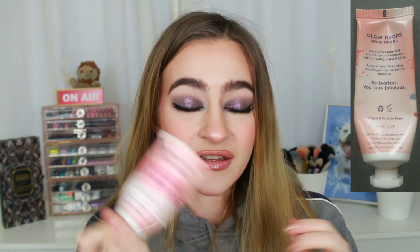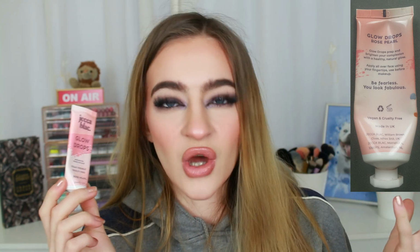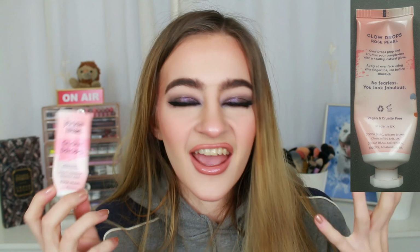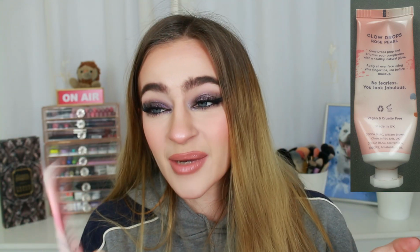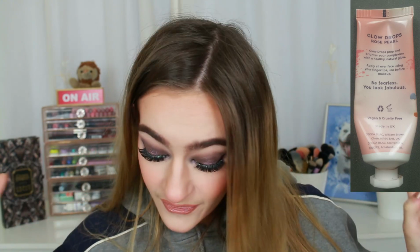I really don't like this primer. It makes me look like the Tin Man. And I get that I'm going to put foundation on over the top of it, but it just darkens my skin. It makes me look greasy and Tin Man. It's just not good. I want to get it out of my collection. I got it in a Glossybox. No thank you.